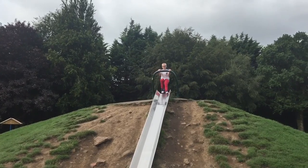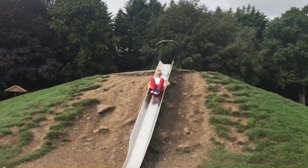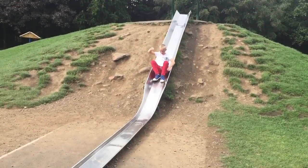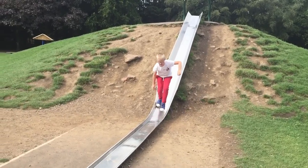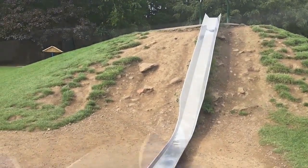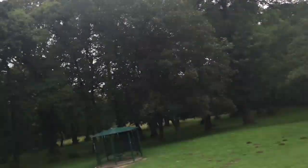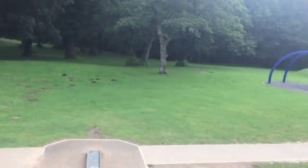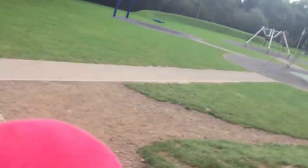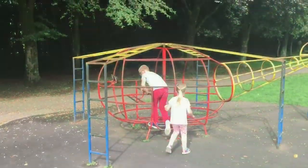Well, this is the big slide. It's a little slide over there. A bit sandy at the bottom. And you gonna get some footage going down it? Yeah. Top now. So again you can see the forest. Here's the zip wire. So here we go. It just stops. All you need to do is use your feet to go and rest.